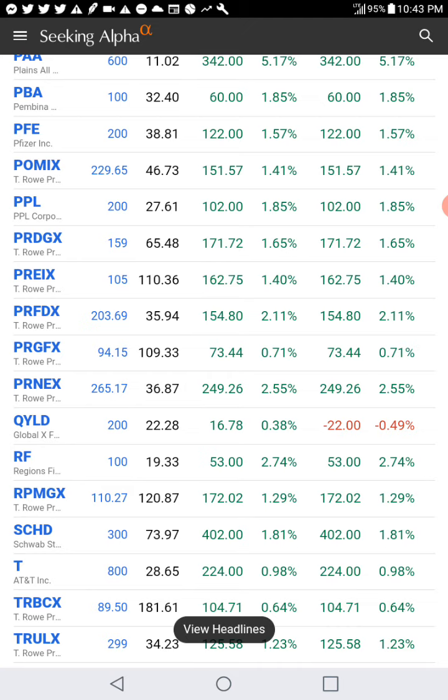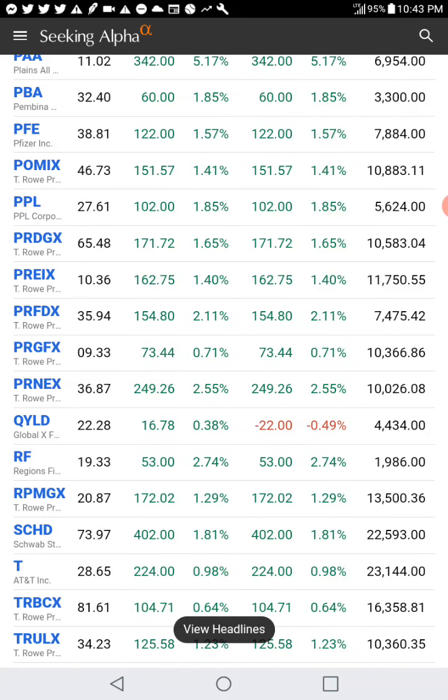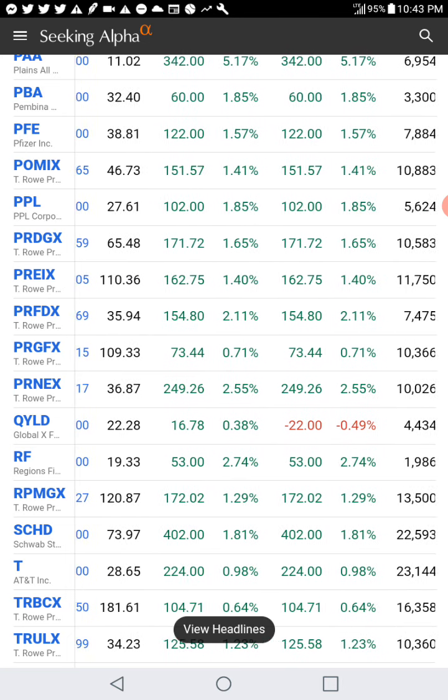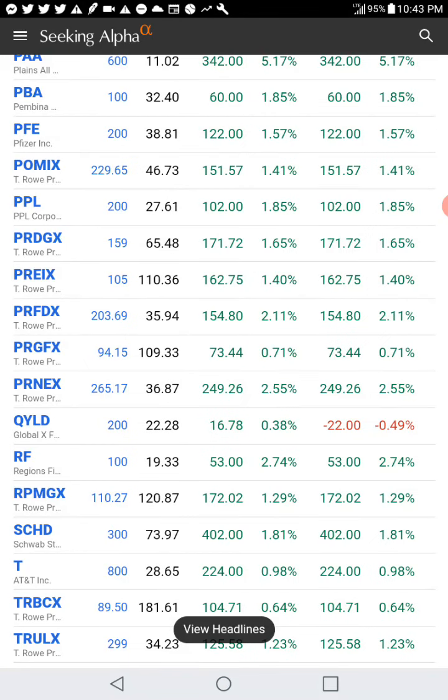And so Regional Finance, another mid-sized bank stock, a regional bank stock. Just have 1 position of it, and it's way up on my 1 position. I wish I would have bought more, obviously. I'll say it pays about a 3.5% dividend. And then RPMGX is another of my T. Rowe Price ETF, or not ETF, index funds.